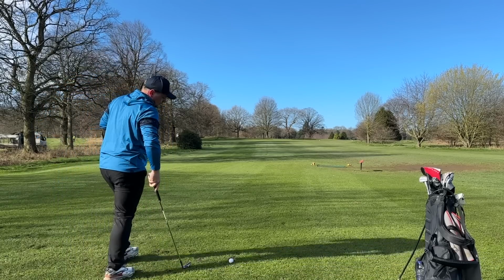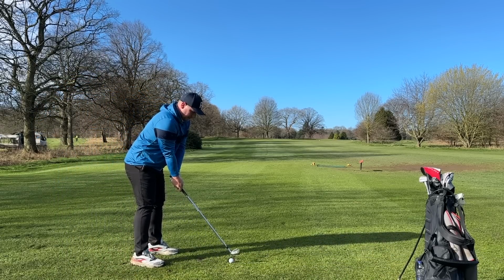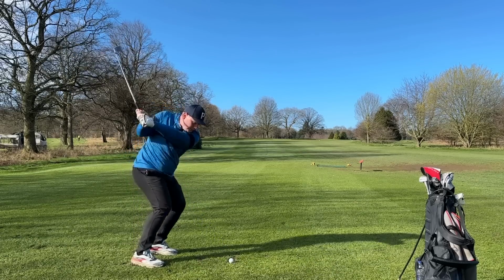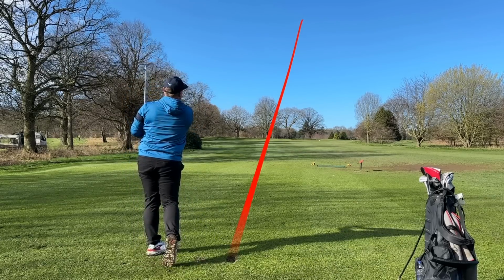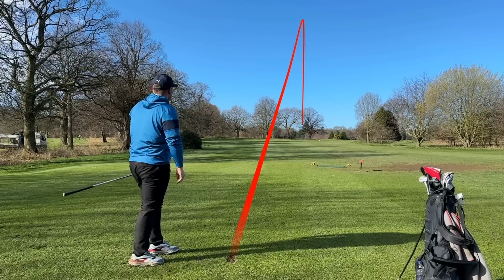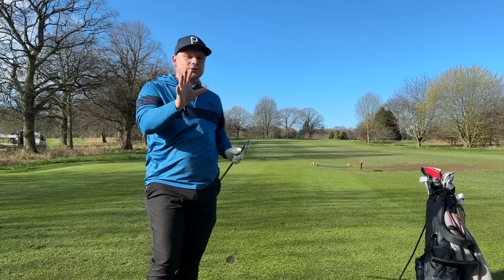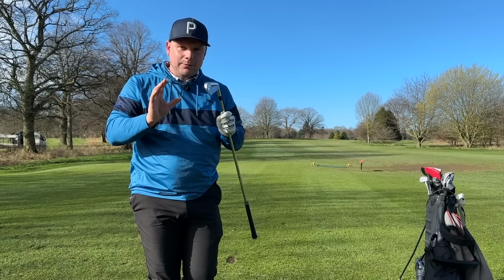Right, I don't know what those numbers were because I've not done them yet, but one more go. Come on. Heart rate's still up from the first attempt. Again, it's just a lovely ball flight. It's a tiny bit right, but I know they're all going to be flag high, which for me is vital. Let's go up there and let's see just how close that first attempt really was.